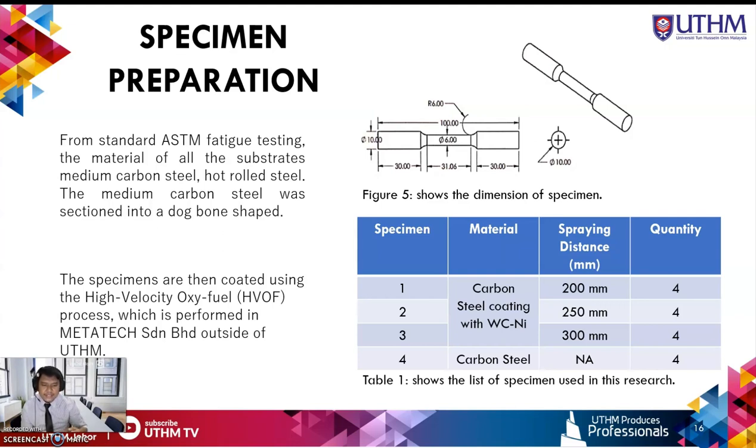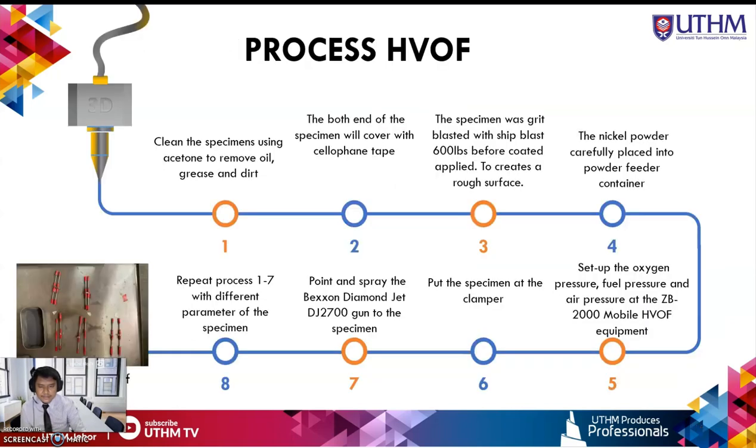We can see the carbon steel with the WCNi. The spraying distance parameters are 200 mm, 250 mm, and 300 mm. For the uncoated, which is uncoated carbon steel, overall there are 4 specimens for each of the parameters.